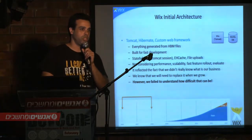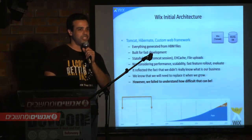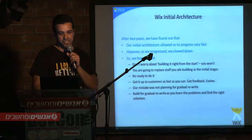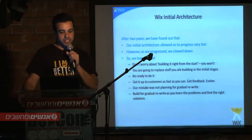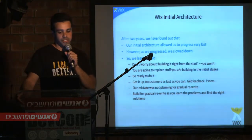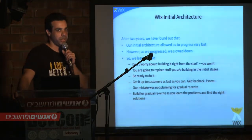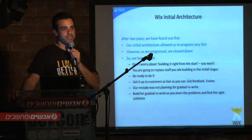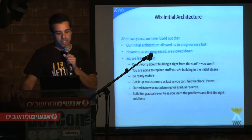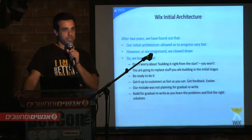We knew once we grow, this would cause a problem. However, we didn't know how hard it's going to be to replace the legacy systems. After 2 years, we found that our initial architecture allowed us to progress very fast. But as soon as we grew and our system became more complex, our development process and new feature releases became slow. But we learned that we did it right.